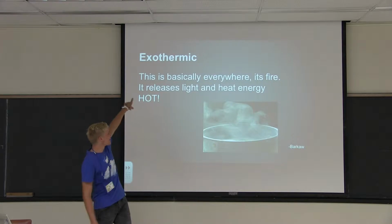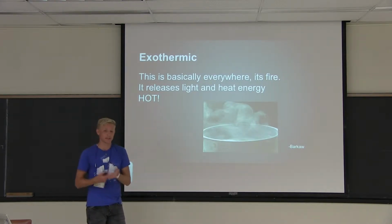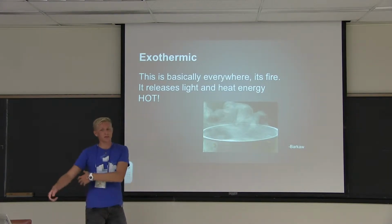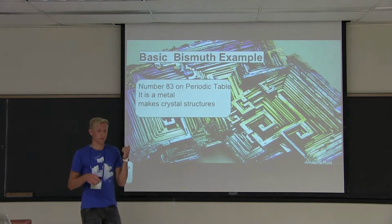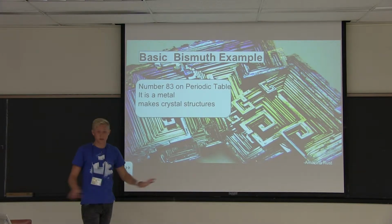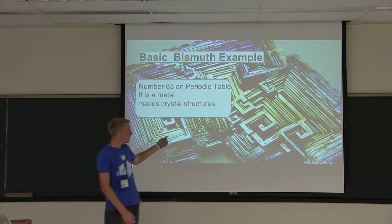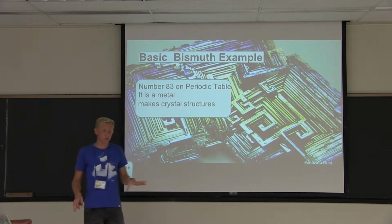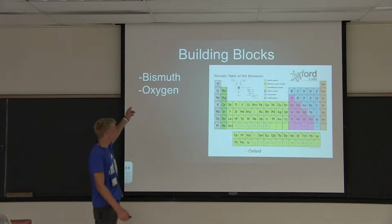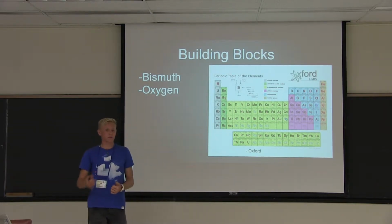Okay. Exothermic. This is basically everywhere. It's fire, it's combustion, it's anything that releases heat energy. Basically everything around you that you think of as a chemical reaction was probably exothermic. An example I wanted to do was bismuth, just a metal on the periodic table, number 83, and it looks pretty cool. You can put it through a simple chemical reaction and demonstrate some things. If you burn it with oxygen, which is a gas, and bismuth, which is the metal, of course, you have to get it up to a higher temperature.